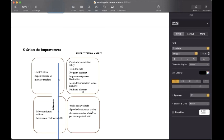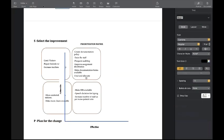We have: create documentation policy, train the staff, frequent auditing, and improve assignment distribution, make documentation forms available, and find and alleviate the interruptions, limit visitors and repair bedside tables, and increase the machines, and we have more comfortable stations for the nurses to write, make more chairs available for nurses to use while doing their documentation, make HIS available and speech dictators for typing, increase number of staff as per nurse to patient ratio.